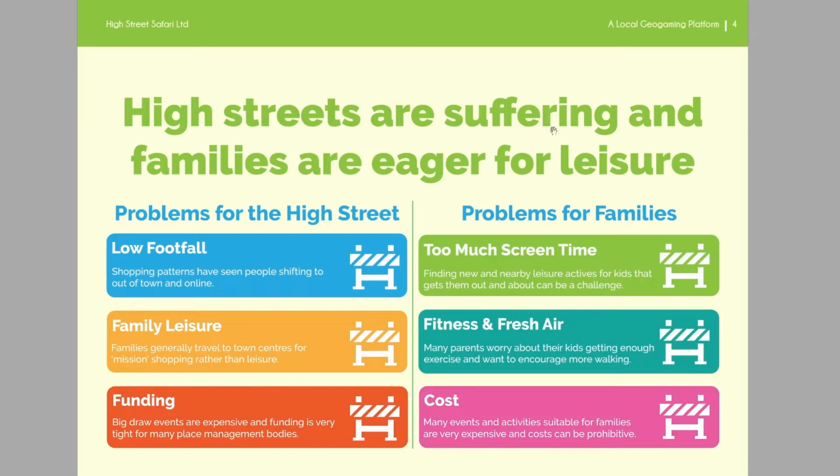Now, families are also facing their own issues. Too much screen time for their kids can be a concern. Fitness and fresh air is a really big one. Trying to get the kids out and about and wanting to do something outside, that's tricky. And cost of living crisis, as we know, is really hitting hard. So everyone is looking at every penny that they're spending and seeing what can we do to get the kids out of the house without spending the earth to do it.